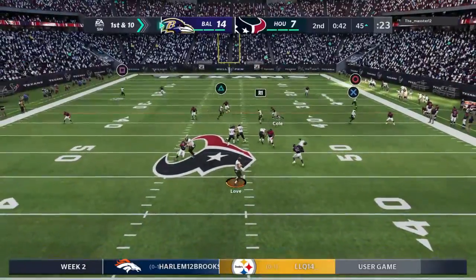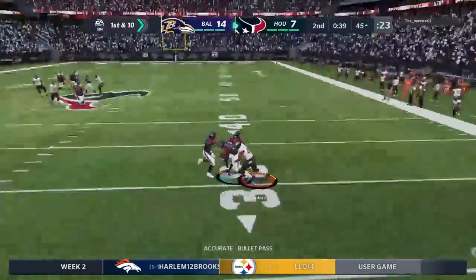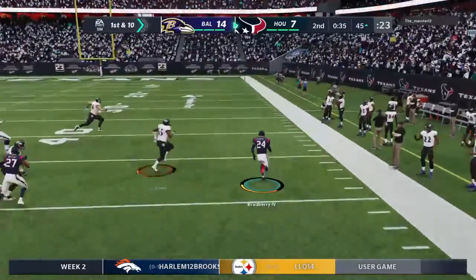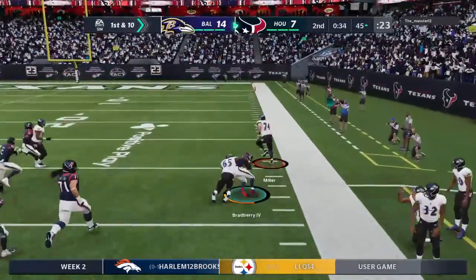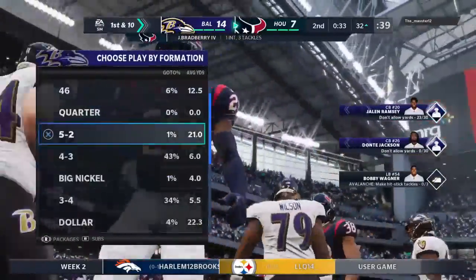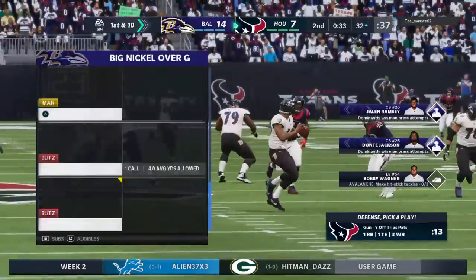First down, Love to pass. Into double coverage, and it's intercepted. Picked up by James Bradbury. And a great return as he gets this all the way down close to the 30-yard line. Second interception for him now here in this first half.